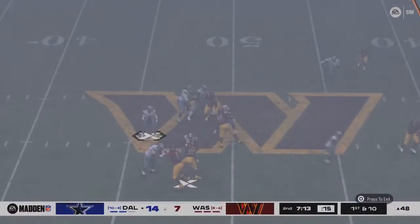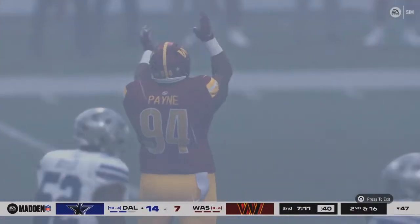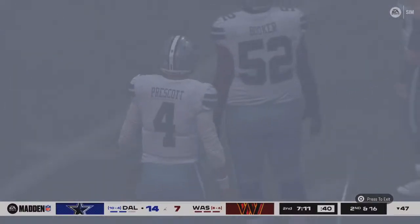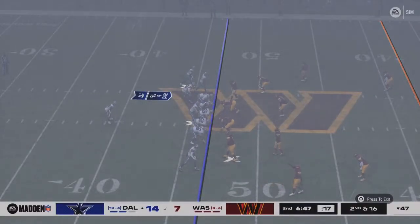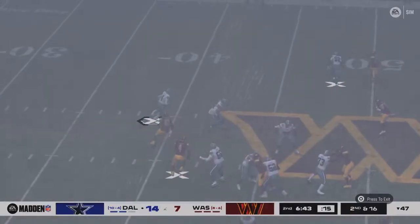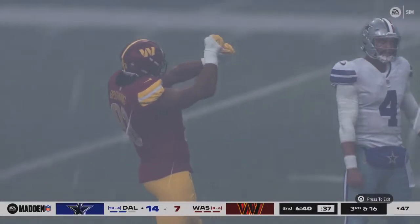Now Prescott. And he cannot avoid the pressure as the Washington pass rush gets home. Daron Payne. What a season he continues to have. His 15th sack of the campaign. And every game we talk about what are going to be the keys as we go into it. Maybe that's a key for their defense today. Pressure the quarterback and make sure you play a good zone defense behind them, and they get their first sack of the contest. And an off-balance throw there, and it's going to wind up incomplete.